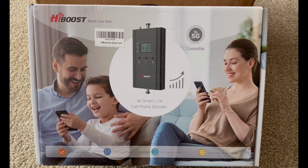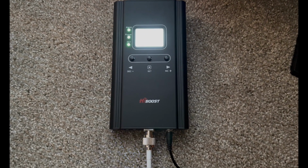We recently purchased a HiBoost cell booster to see if that would help at all. It's actually pretty easy to install. You take the booster and you plug it into the wall to power it, and then you connect the outdoor antenna cables.